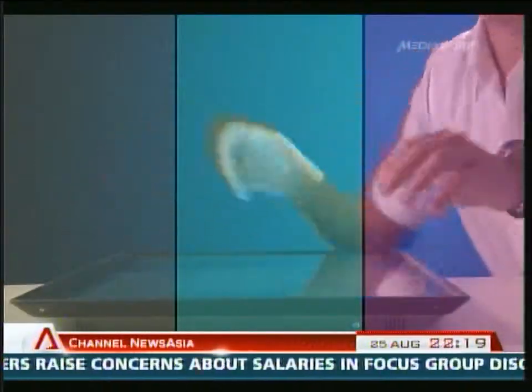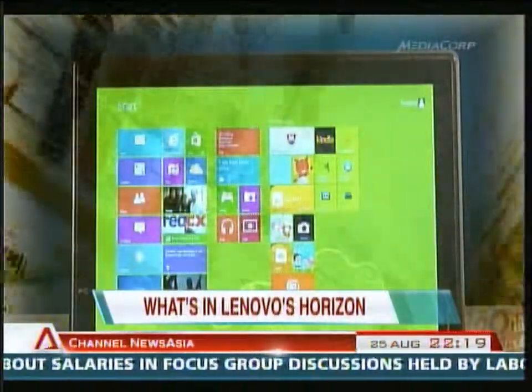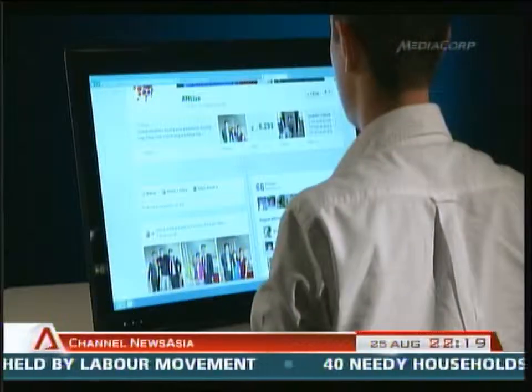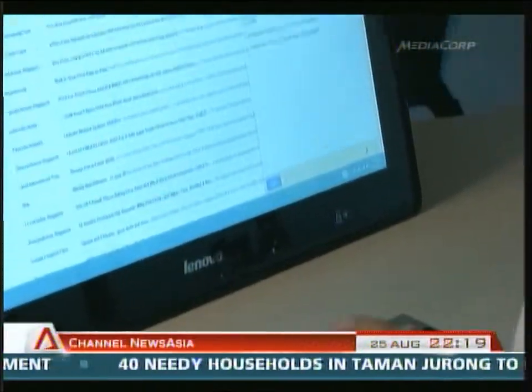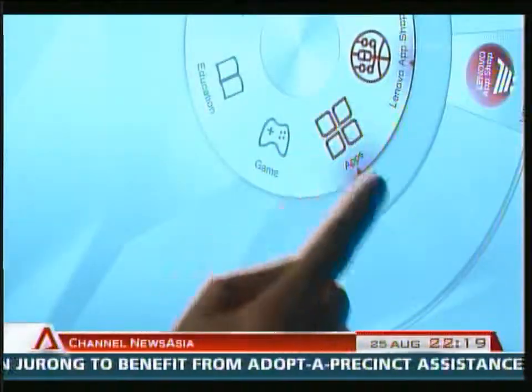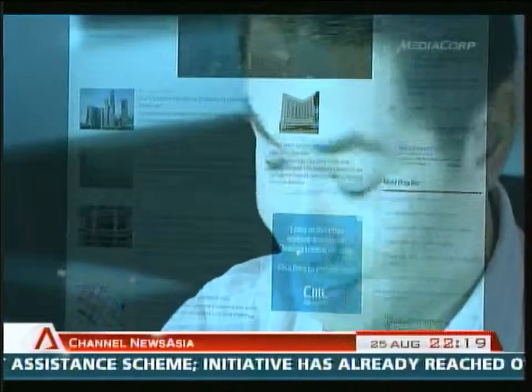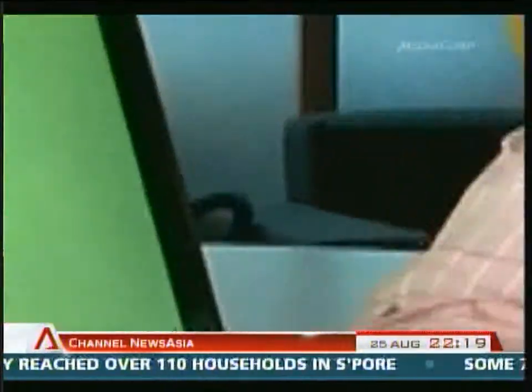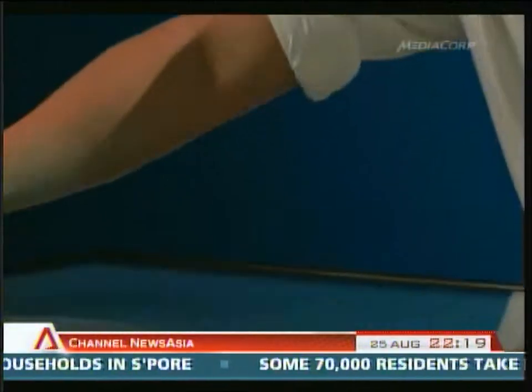With its 27-inch 1080p screen, it's easy to mistake the Horizon for a television. But it's actually what Lenovo calls an all-in-one table PC. When upright, it functions like a touchscreen desktop computer, running Windows 8, powered by an Intel Core i7 processor, and it does everything you'd expect of a standard PC. But the Horizon is anything but standard.